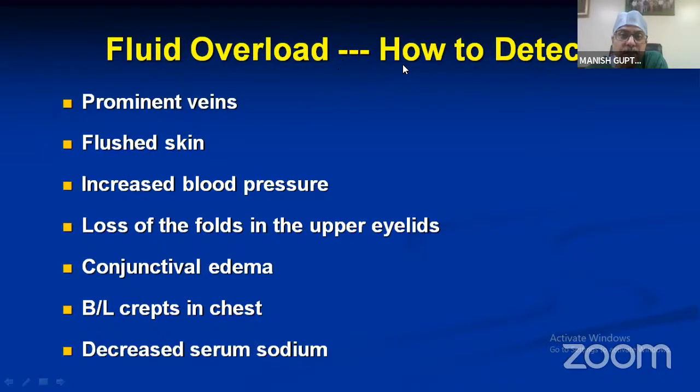Now coming to how to detect fluid overload if more IV fluid is given to the pediatric patient. Prominent veins, flushed skin, increased blood pressure, although increased blood pressure is a late sign in pediatric patients, loss of the fold of upper eyelids, conjunctival edema, bilateral crepitations in the chest. These should be taken care of, and also any decrease in serum sodium if we are going to do the PAC and at that time we find that serum sodium is decreased. Instead of saying that chronically the sodium was low, one should check whether this child is receiving any hypotonic solution, which is the culprit.